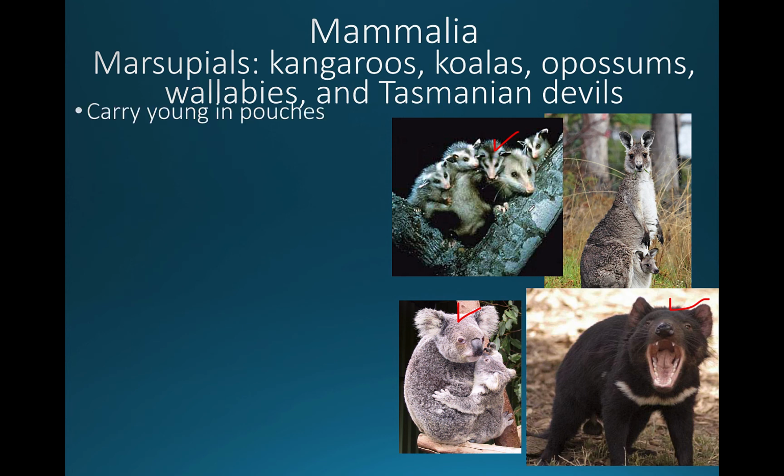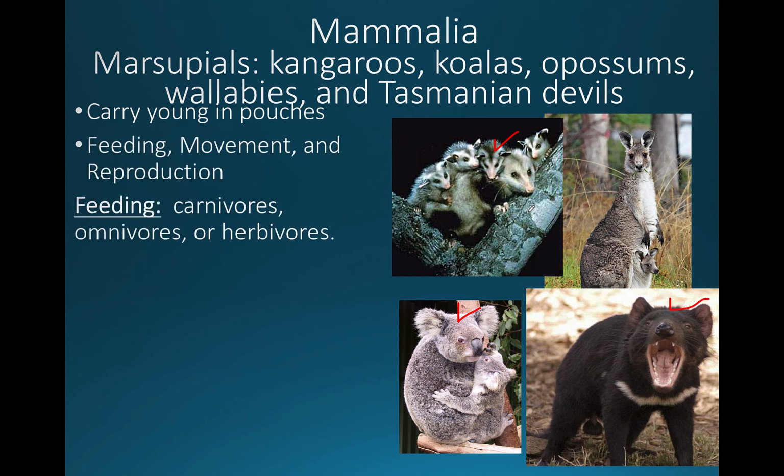So as I said before, marsupials carry their young in pouches. Depending on the species you're talking about, they can be carnivores, omnivores, or herbivores. They have a variety of ways to move depending upon the species. They can crawl, they can glide, they can walk, they can run, they can hop.